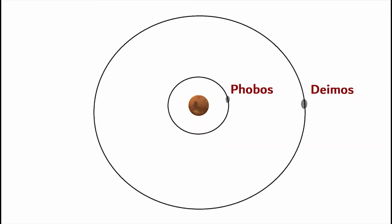So let's take a look at Mars and focus on this same definition. Mars has 2 moons, Phobos and Deimos. Phobos orbits Mars at about 3,700 miles above its surface, whereas Deimos orbits Mars at just about 12,400 miles above its surface. Due to Phobos' proximity, it only takes about 7 hours and 39 minutes for it to orbit Mars once, whereas Deimos takes just over 1 Martian day, at around 30 hours.